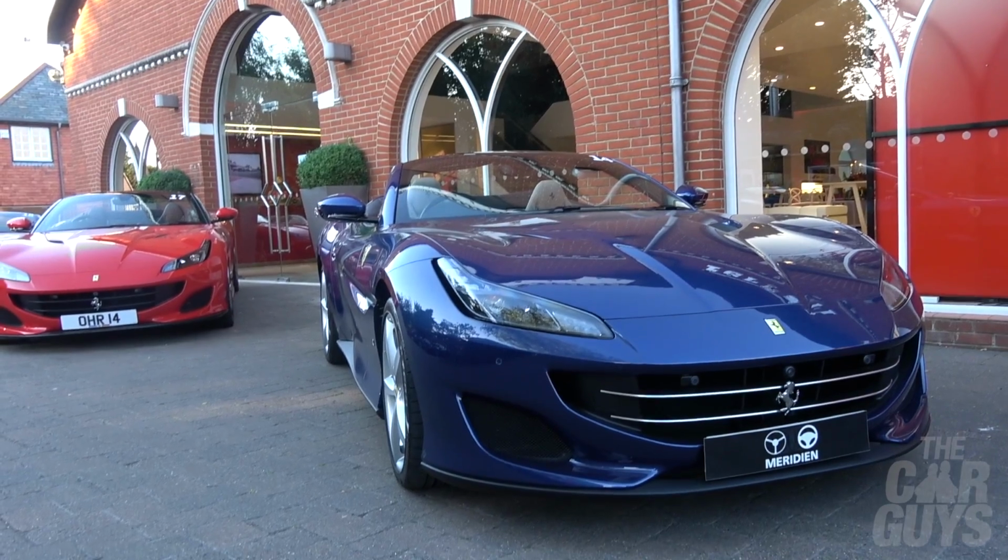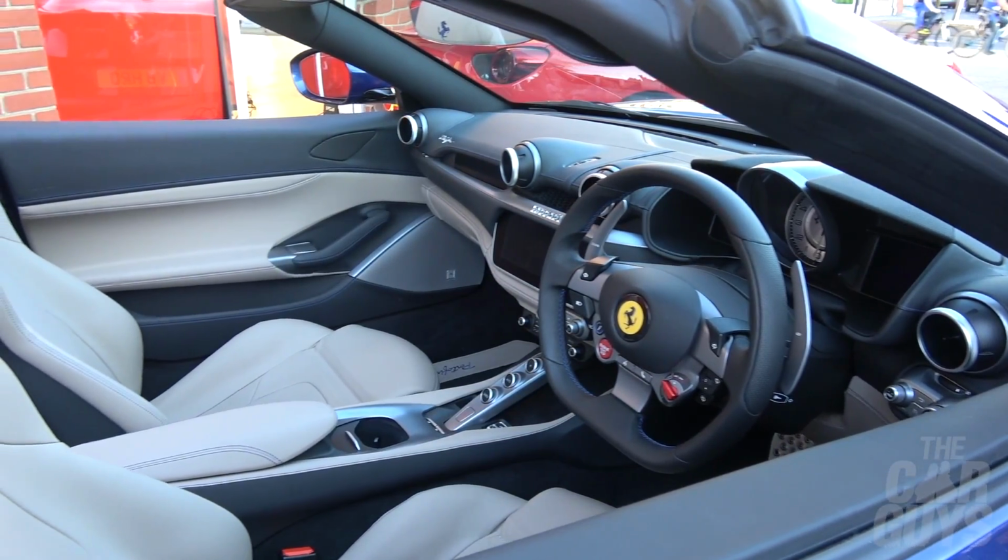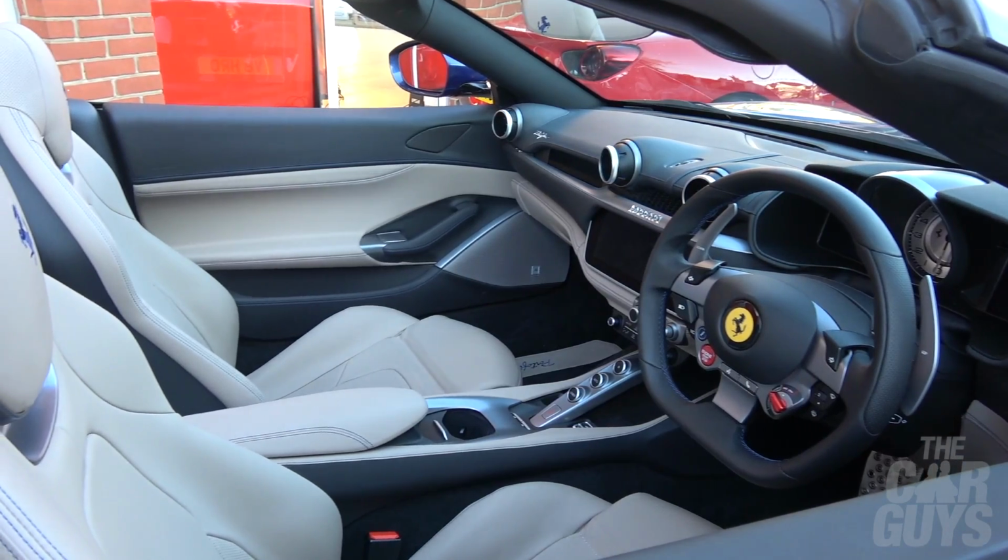So that's the Ferrari Portofino. Does it deserve a place in the Car Guys garage? I don't think so. I don't think it's necessarily aimed at me. It's not aimed, I think, at keen drivers. I think it's aimed at more casual owners who want to get into the Ferrari brand, experience some of the magic, and then obviously ultimately move into a newer car. I think it's a great car. I think it's obviously quality prospect, but it just doesn't have the edge that I'm looking for. So I think the Portofino is definitely out for the Car Guys.